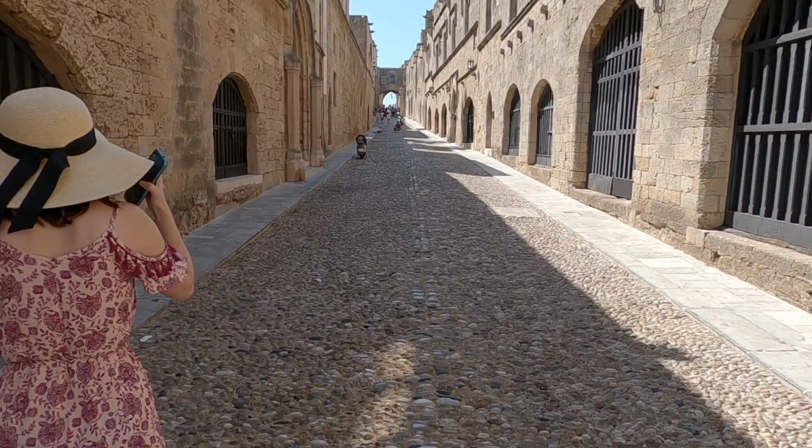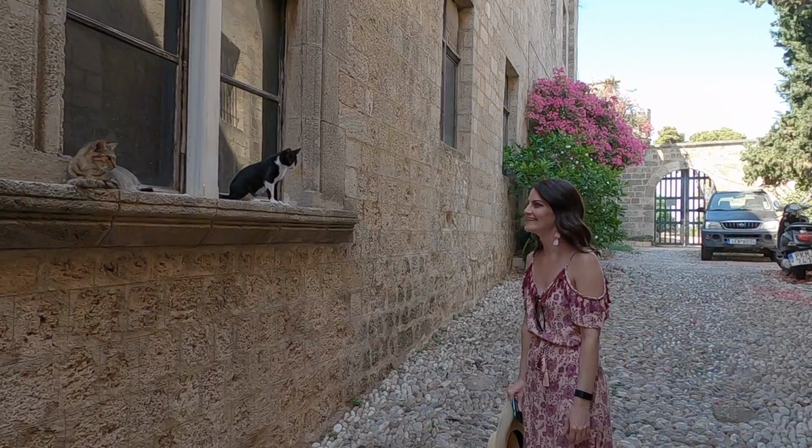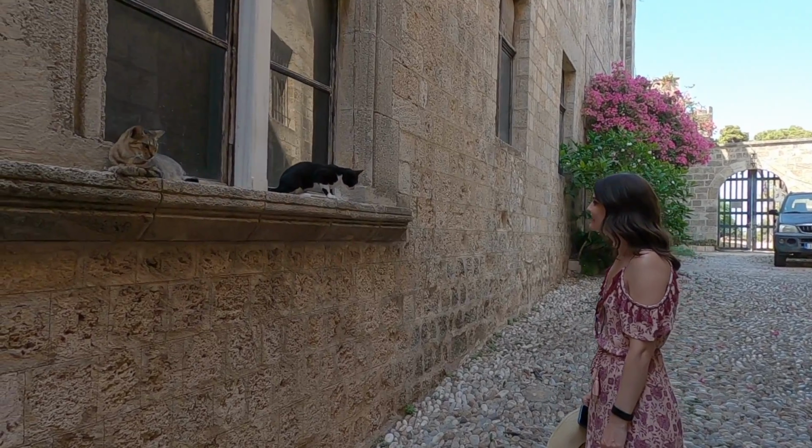One spot you can't miss is the striking Street of the Knights, an imposing road which once housed 7 inns, representing the 7 languages of the Knights.